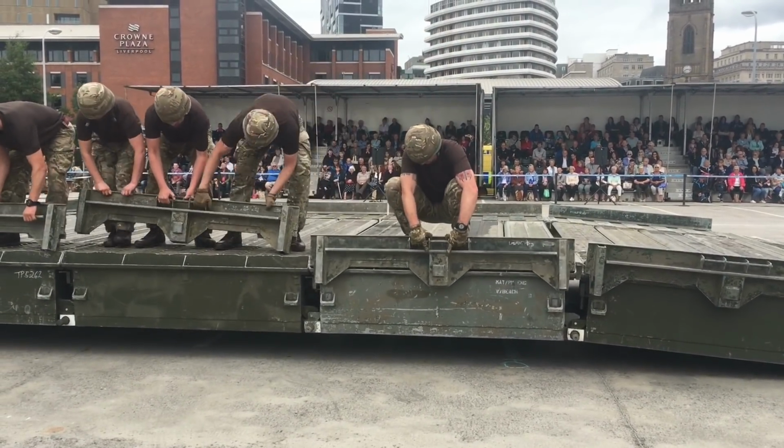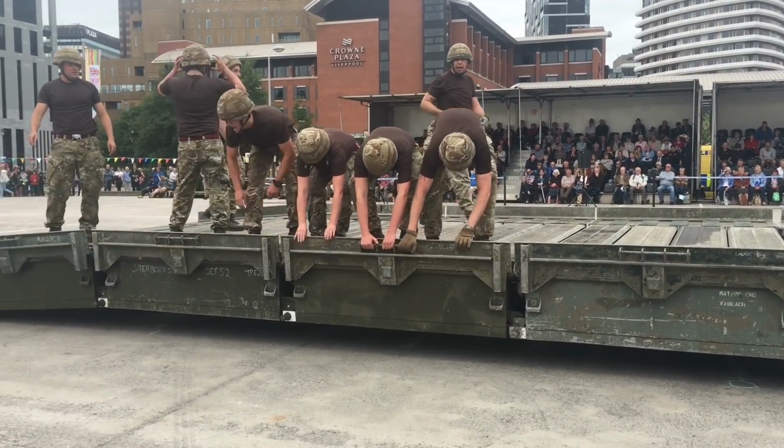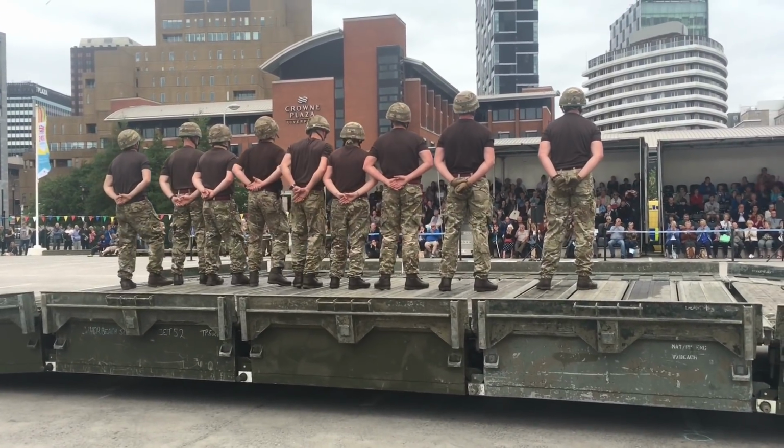Over the bridge, the vehicles, tyres, whatever, will not hit the bridge as hard as they want. We've got to be guarded over by the sappers. The last thing we want is a tank driving up, then breaking. Give it a round of applause!